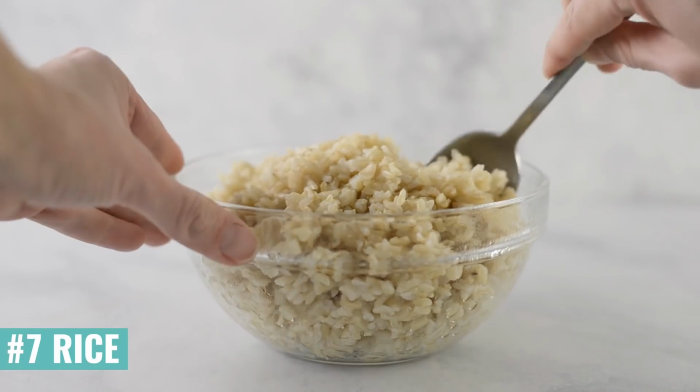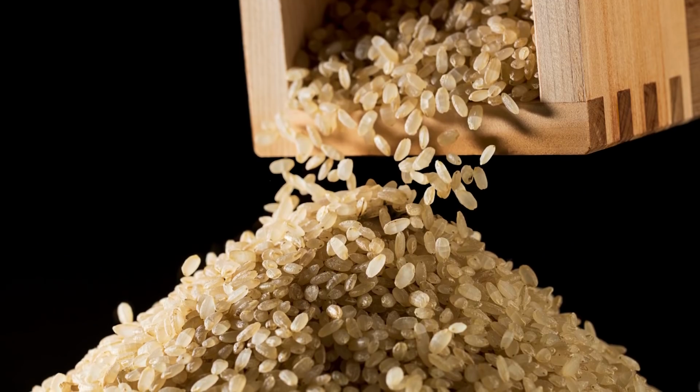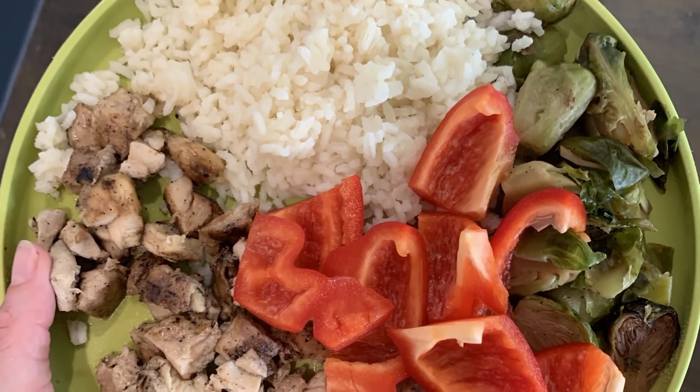Rice. I always have a starch that's easy to have and I have it prepped ready to go in bulk in my fridge. I do brown rice and white rice, so either one of those is great. The brown rice is slightly cleaner. It has slightly more protein and fiber in there because it has that outer shell, but they're both perfectly good options for adding a clean carb to your meals.